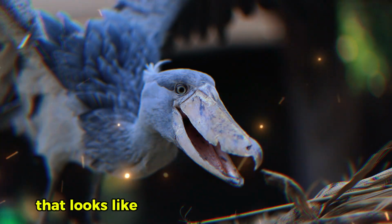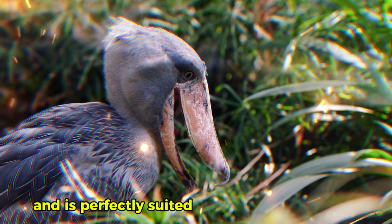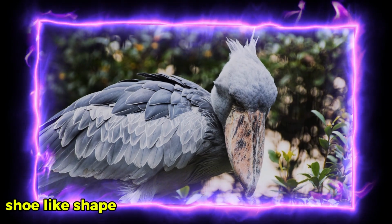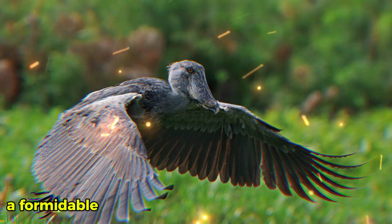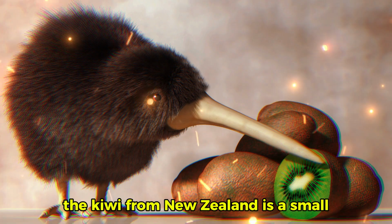At 12th, the shoebill, often referred to as a living dinosaur, has a beak that looks like it belongs in prehistoric times. This African bird's beak can grow up to 9 inches long and is perfectly suited for catching large prey like fish, reptiles, and even small mammals. The beak's broad, shoe-like shape helps it clamp down on slippery prey, making the shoebill a formidable hunter in the wetlands of Central Africa.